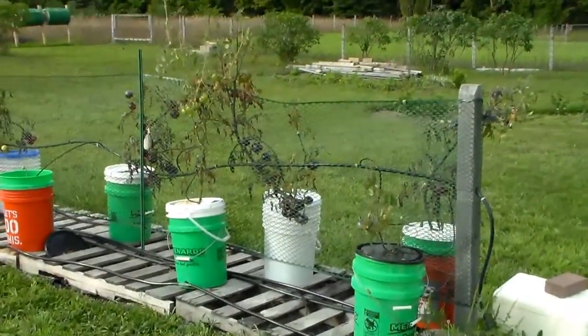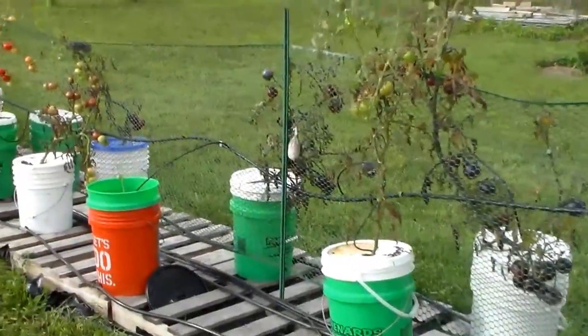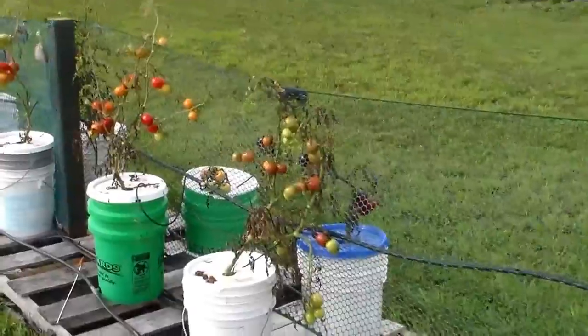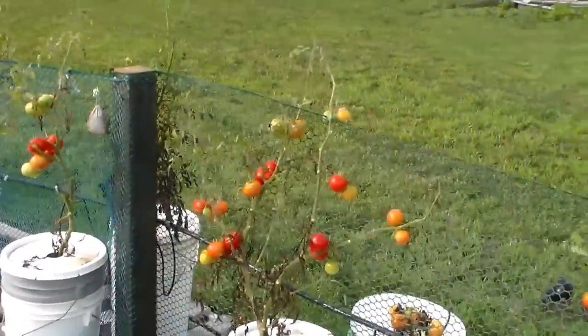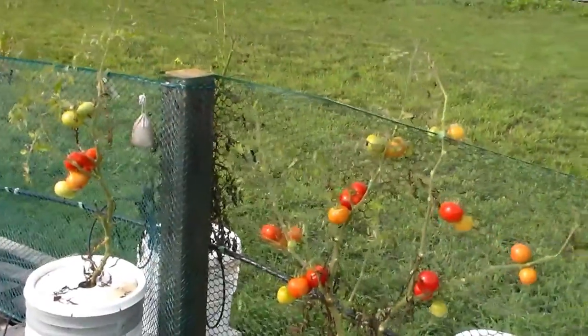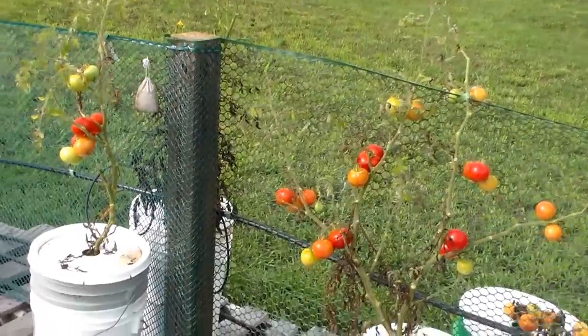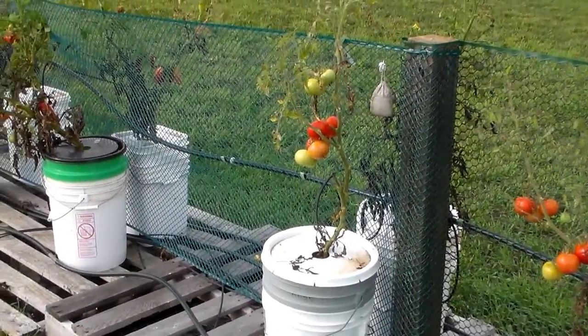I'm going to do a quick scan over the hydroponics, and as you can see, they are definitely coming to an end. We have definitely had a beautiful crop. Both hydroponics and the planted tomatoes have done very well. Last time that we talked, I was talking about blossom end rot.